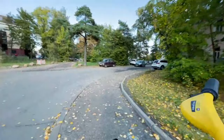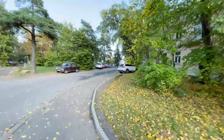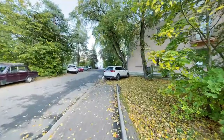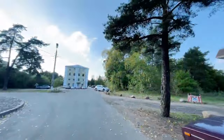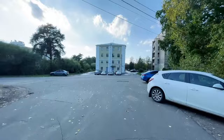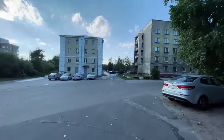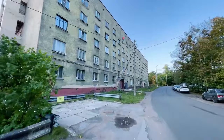So yeah, here we can see a whole different SESTRORETSK. Proper roads, but beautiful buildings. New, that's a new building here. Let's feed the cat. Can you see? Whoa. Now this is the SESTRORETSK suburb outside the city center.